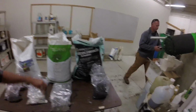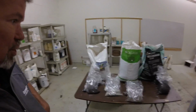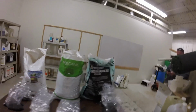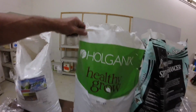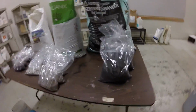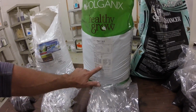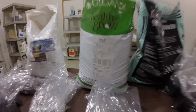We're getting ready to put out some plots. This is part of Growing Green's research. And what we've got outside, you'll see in a moment, is how we're using soil amendments a lot these days, these organic soil amendments. The Healthy Grow with Organics. It's going to be replicated 3 times. The Miramichi Seeding Enhancer Soil Amendment, which is biochar. This is actually chicken manure with a good analysis, 7-9-5, with the organics impregnated on that.